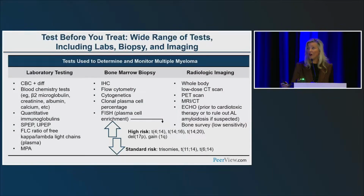Again, you have all these slides available for download. The content on this slide is just what labs, what bone marrow biopsy findings, and what radiologic imaging are we concerned about. Basically, it's putting all the pieces of the puzzle together. How much monoclonal protein and where is it located? Is it a light chain? Is it an intact M spike in the blood? Then we're going to look at the cells in the bone marrow. So there's the standard risk characteristics, but then the high risk is like a deletion 17p, gain or amplification of chromosome 1q, and some other translocations that are listed on the slide.